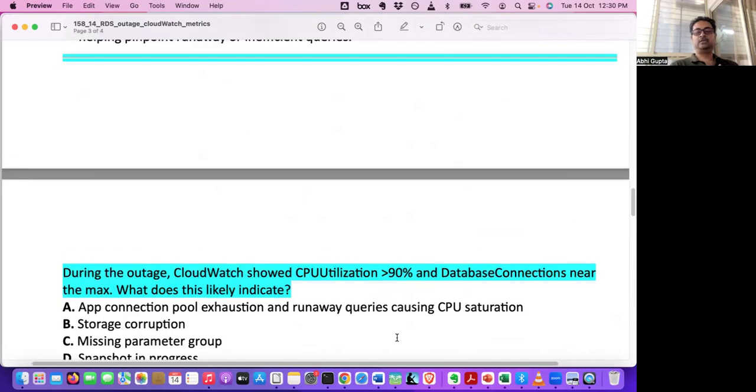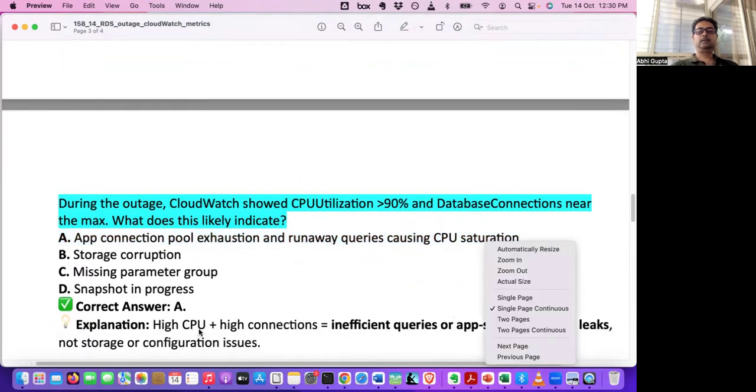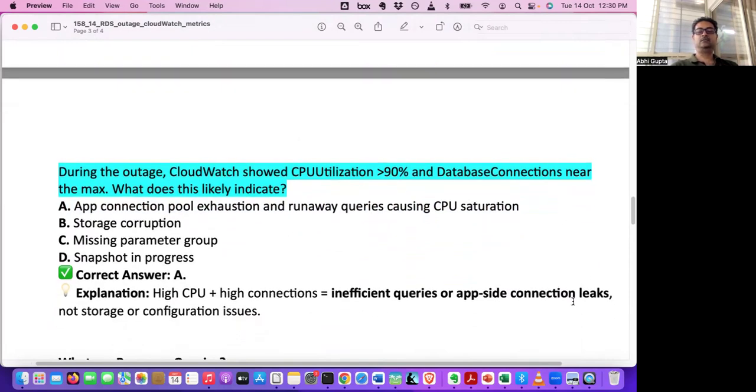During an outage, CloudWatch showed CPU utilization greater than 90% and database connections near the max. What does this likely indicate? CPU utilization is very high and database connections are also nearly max, so that means app connection pool exhaustion and runaway queries causing CPU saturation. It's not a storage or configuration issue. So maybe some connection leaks are happening, which is why the connection pool is getting exhausted, and maybe because of inefficient queries.